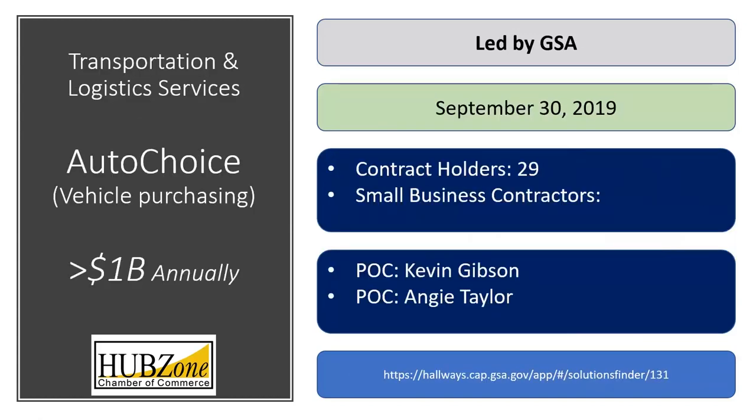GSA's Auto Choice is a mandatory source for purchases of new non-tactical vehicles that's renewed annually with original equipment manufacturers, or OEMs, and their suppliers or dealerships.